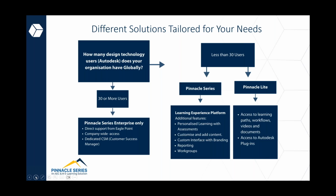And it also provides not just access to your Autodesk users, but company-wide access. So if you're on the call today and you fall in that category, we encourage you to reach out to Baker Baines and let's get more of a tailored presentation geared to your needs.